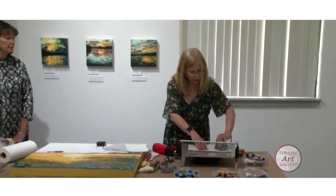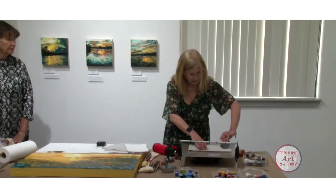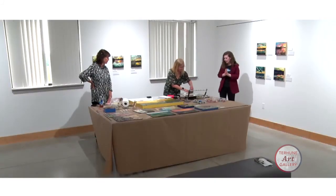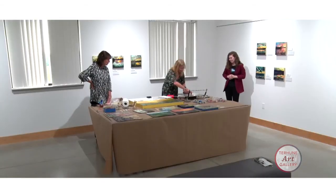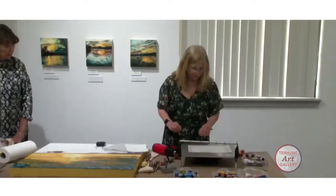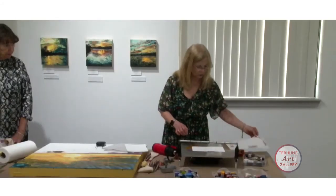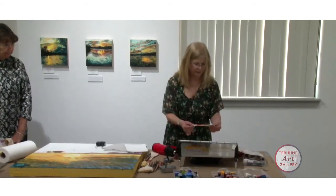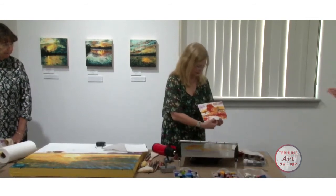This is a sculpture tool. That helps flatten it out so it presses it into the paper. It's probably going to smear because I just moved it, but it's a lot easier to do when you have the brayer. But because the watercolor paper is so textured, it's going to pick up the texture.